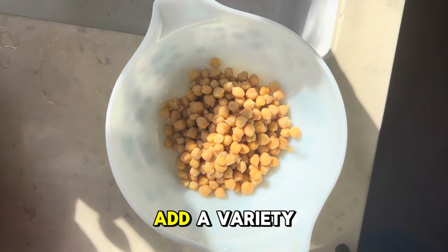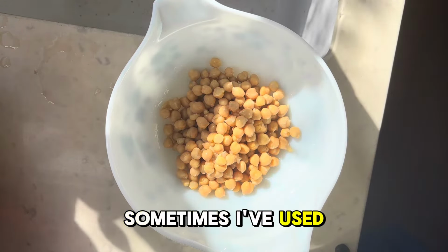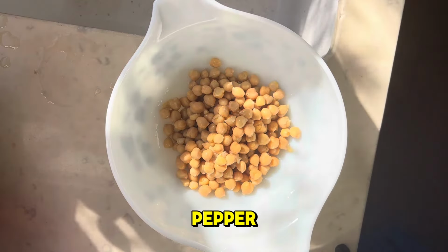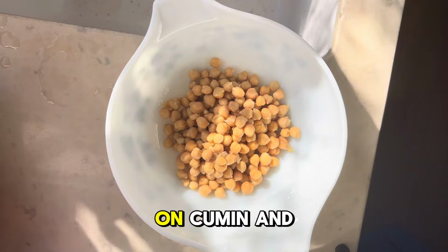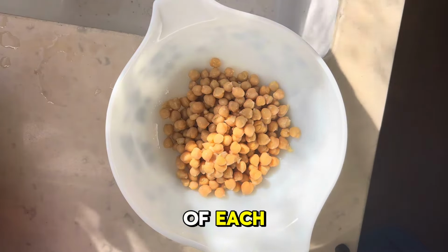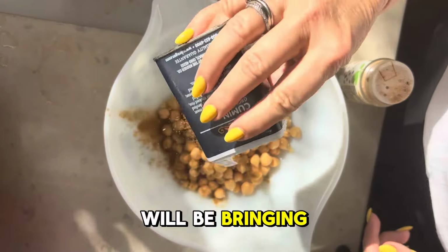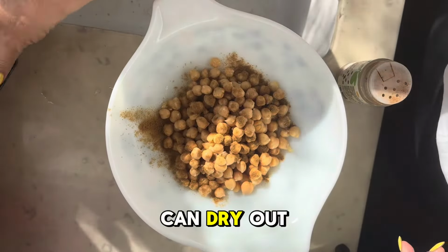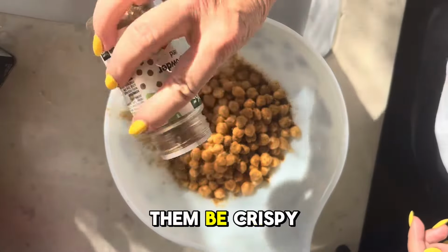So you could add a variety of spices to make this recipe. Sometimes I've used like a chipotle pepper, all different things. But in this case, I'm leaning on cumin and chili powder, about a teaspoon of each. So the garbanzos will be bringing the heat. And by the way, the more you can dry out garbanzos before you cook them, the better, if you want to have them be crispy.